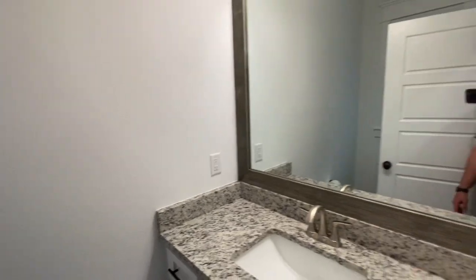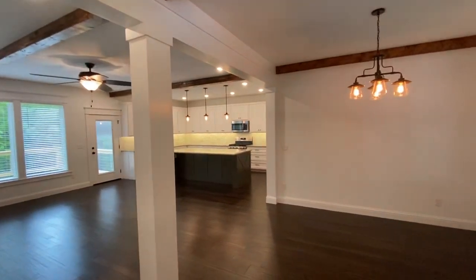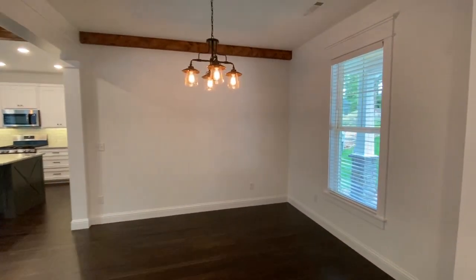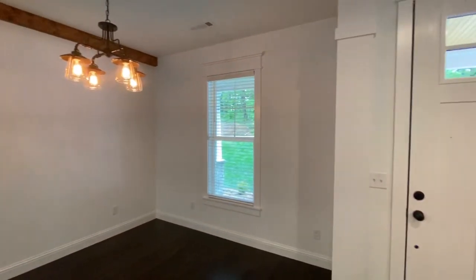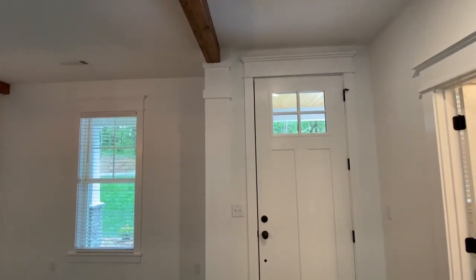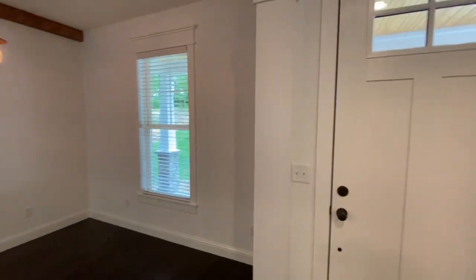And we also have 2-inch blinds throughout the house. But you can see there's beams in the ceiling, and then the wood beams. There's the dining area, and then this farmhouse look to the lighting. Let's look back at the front door. Then you can see the columns here. Kind of gives you this sense of a foyer space.